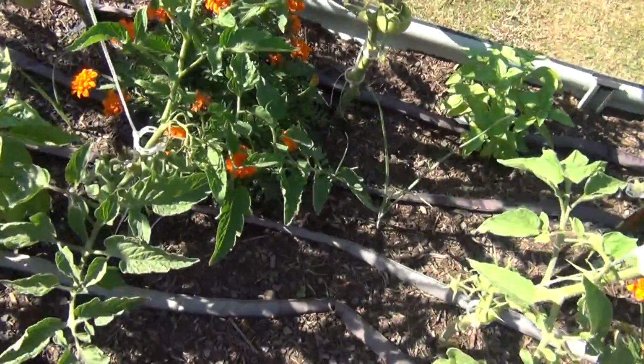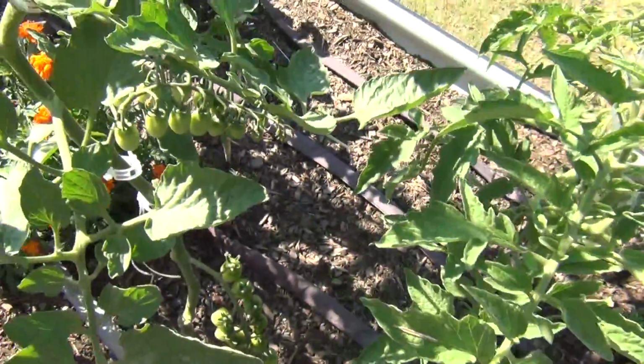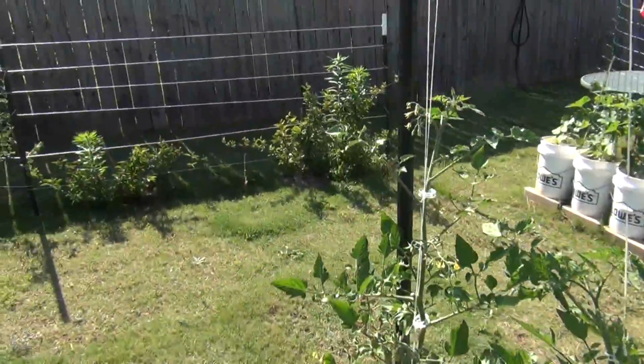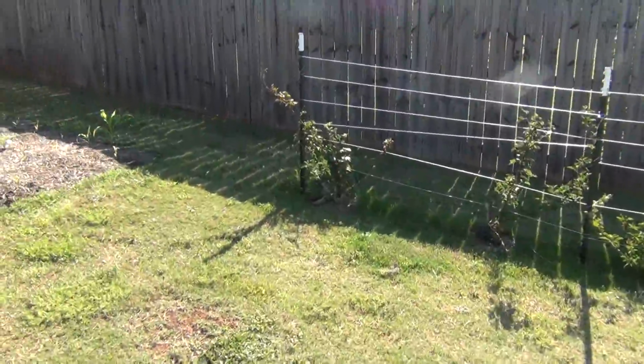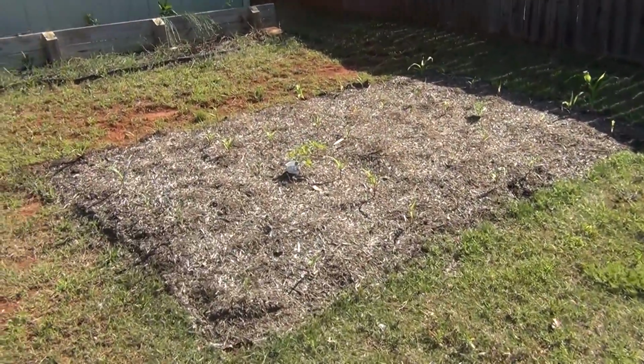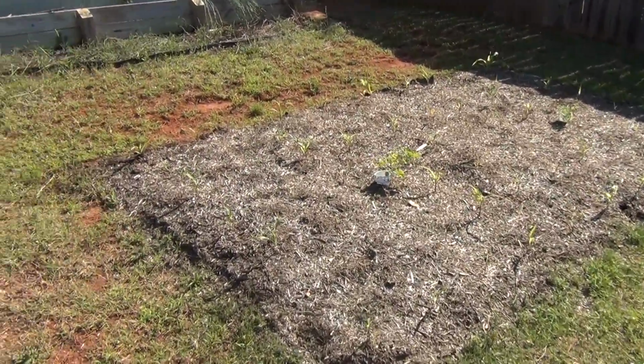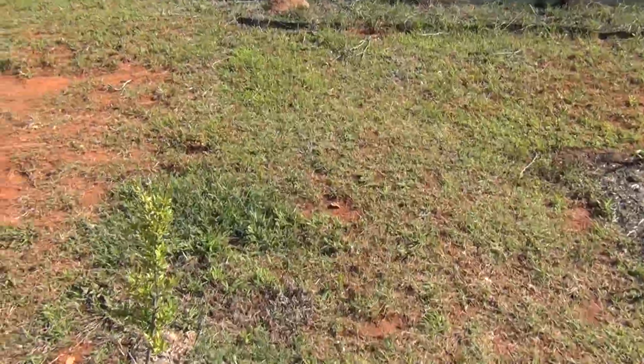Brandywines. Big boys. More grapes. Blackberries over there. Not sure if we're going to get a blackberry harvest or not. This one no-till patch is not doing real well. It's our first year. We'll see if that generates anything.